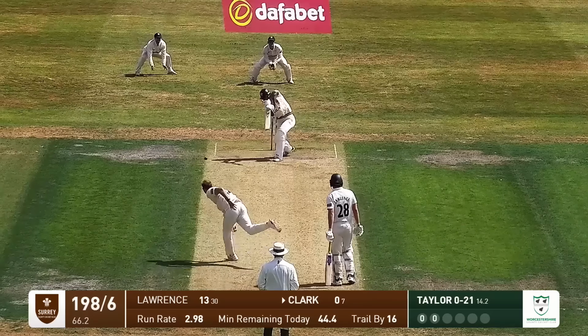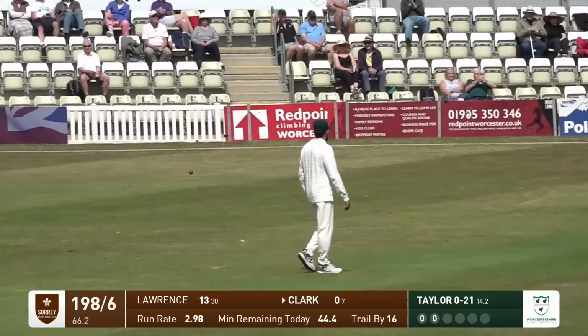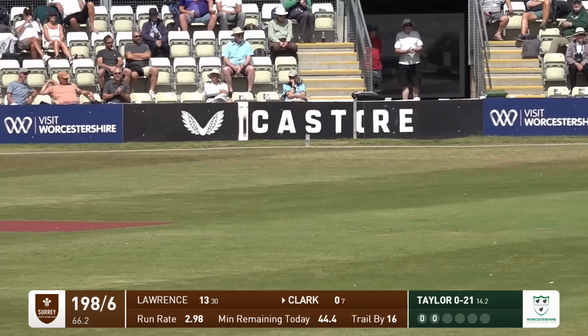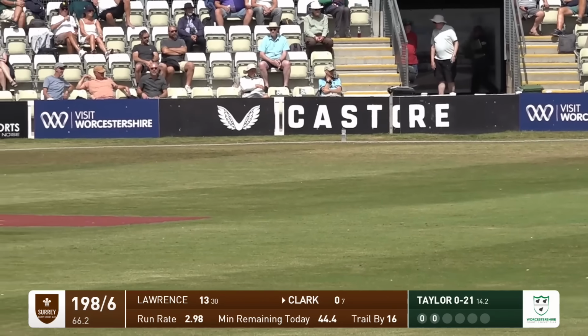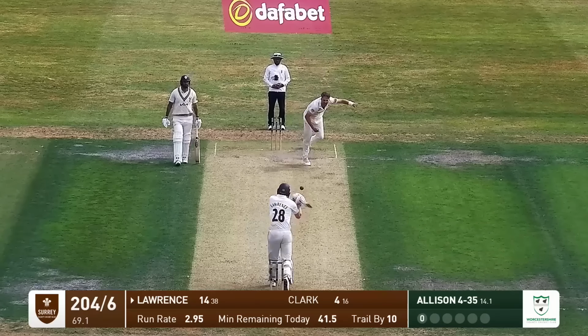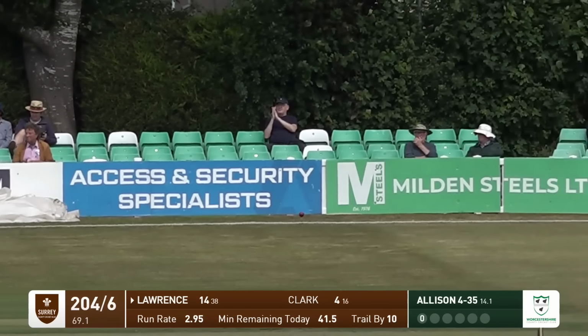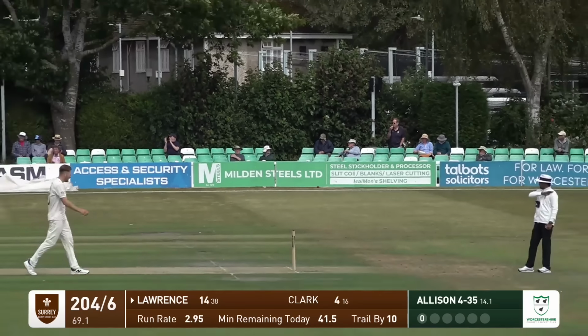Here's Taylor coming in. This one's driven. Nice looking stroke. And through the mid-off fielder. Oh, there's a bit of a dodgy. And Allison comes in, bowls, and this one is cracked away on the leg side for 4. It's a half tracker, to be fair. He might just be tiring a little bit.